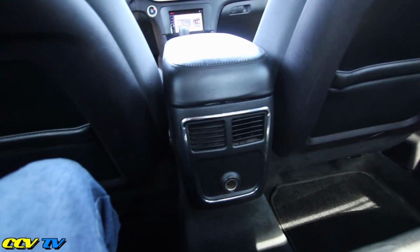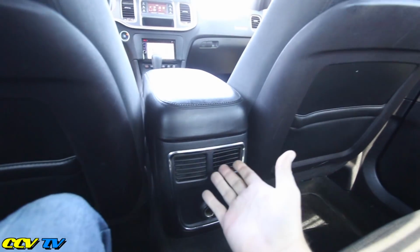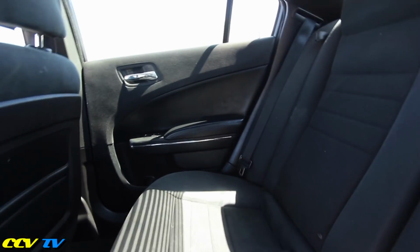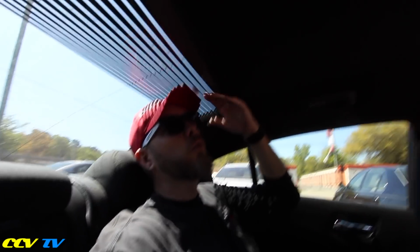I think this is so important for kids or people riding in the back. They deserve to have a little heat or a little cold air blowing on them, okay? So, it's pretty roomy back here. It really is. It's spacious. Headroom's not too bad. Let's have a look. Okay, I mean, actually when you're sitting back here, my head's more towards the glass than the roof line.